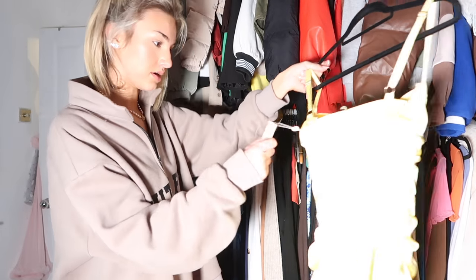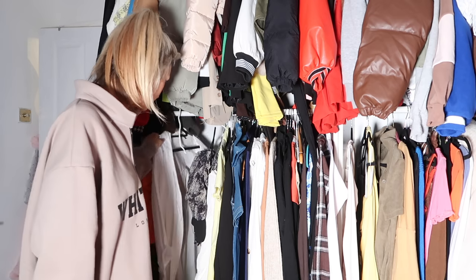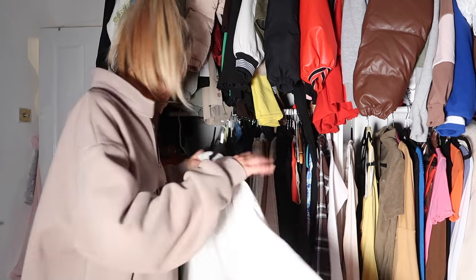Cute. This old Polly dress I'm going to get rid of. Look, it's still got the tags on. Yeah. I do love that, but I just never wear it. Shirt dress. I don't really wear that, but I feel like you always need one, don't you?